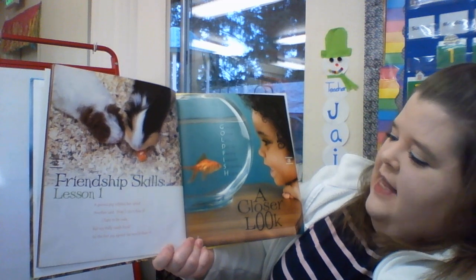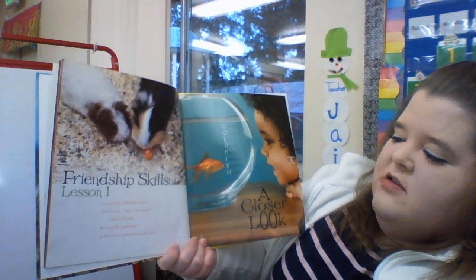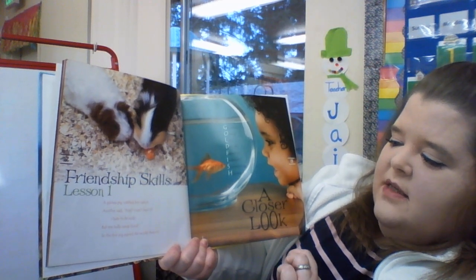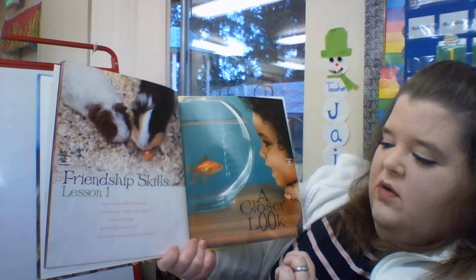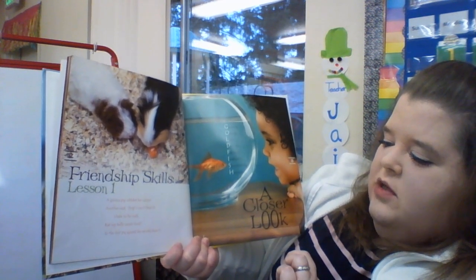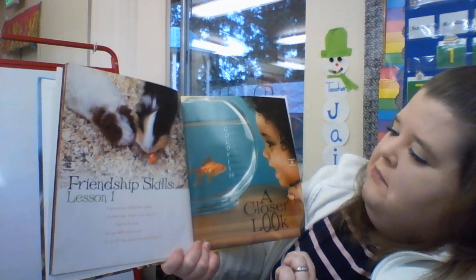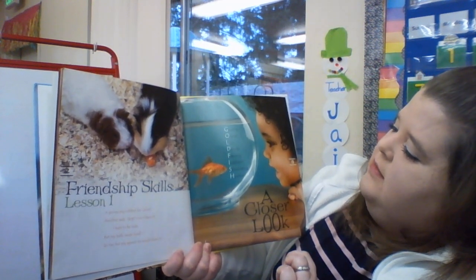Friendship skills, lesson one. A guinea pig nibbled her carrot. Another said, "Stop, I can't bear it. I hate to be rude, but my belly needs food." So the first pig agreed, and she would share it. That's a good idea for being a good friend.